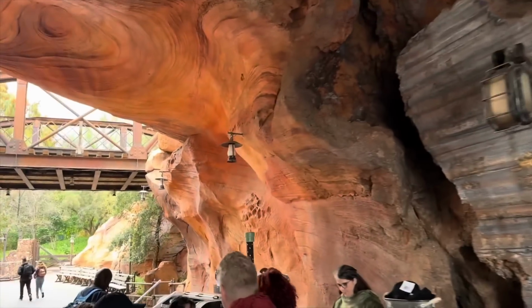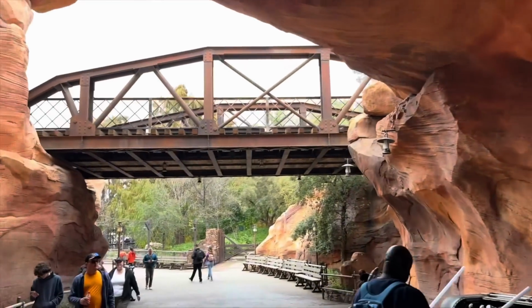We're transitioning into Frontierland. Let's do it. All right, so I'm going in, and it is starting to rain. Darn. Wow, it's really starting to rain. I've got to maybe put a poncho on, hang on.